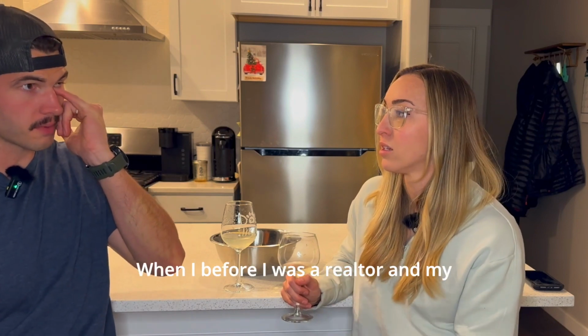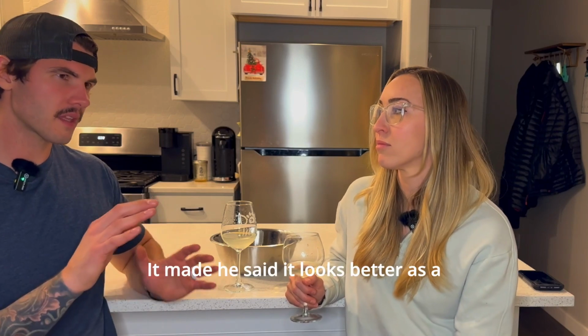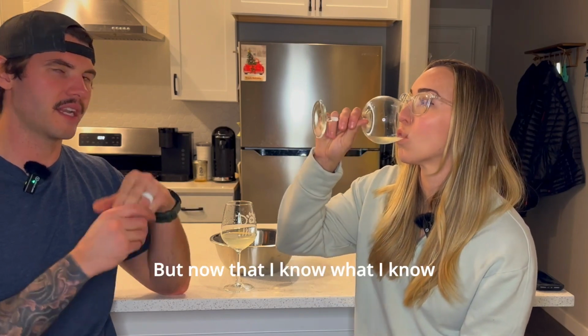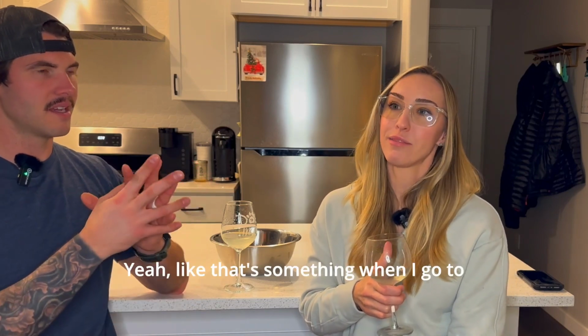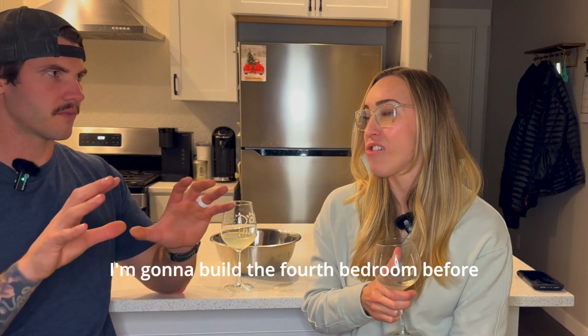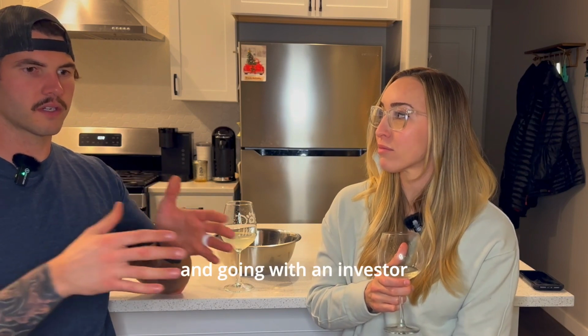Before I was a realtor, my realtor gave me advice on the certain floor plan that I was building. He said it looks better as a 3-bedroom, which I took that advice. But now that I know what I know, for the value of the home and the amount of money it would have cost me to add that extra bedroom, when I go to refinance that house, I'm going to build the 4th bedroom before I do that, just because it's going to net me another $20,000. But that's the difference between going with a realtor and going with an investor.